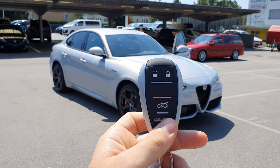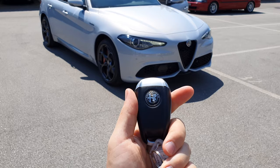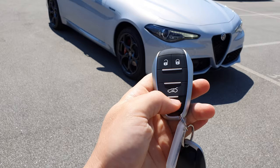All right guys, so we will start. I want to start with the key, because the key is super beautiful. I like very much the design of the key. It looks so premium, and it feels nice in the hand. It feels good quality.